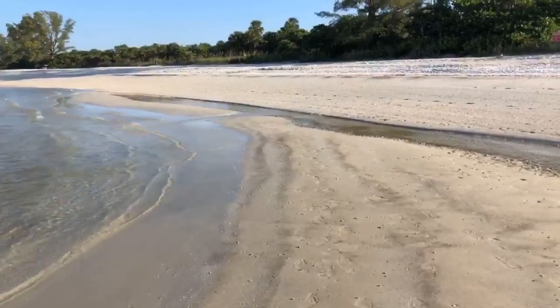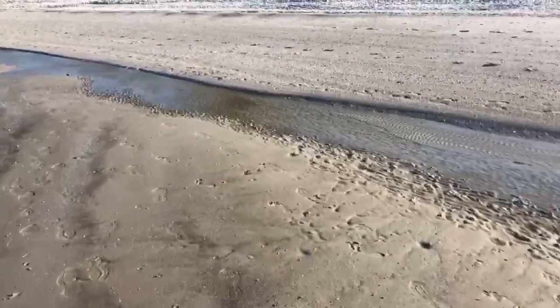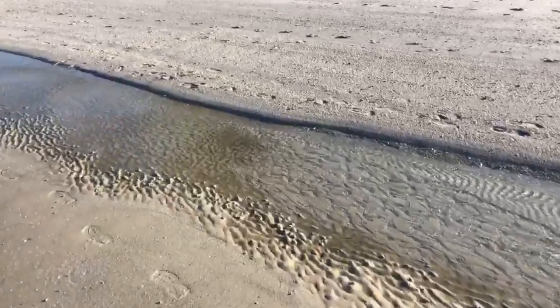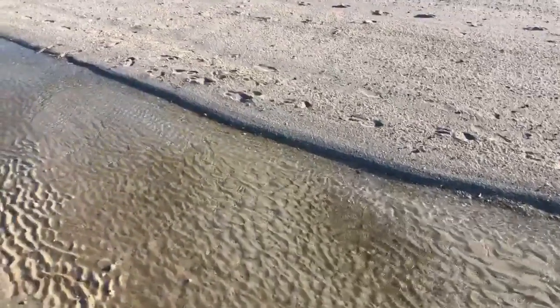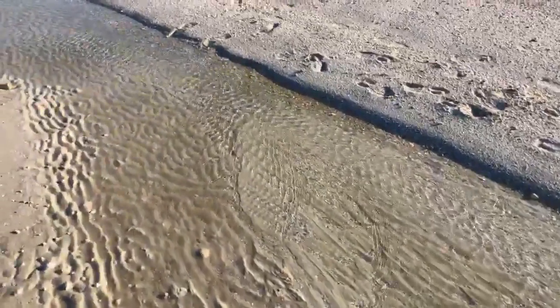Sometimes these are fun little spots to look for things. See this water just running through here between the beach and the sandbar? It's almost like a little creek. Sometimes some pretty neat stuff gets caught up in here. These little tidal pools.